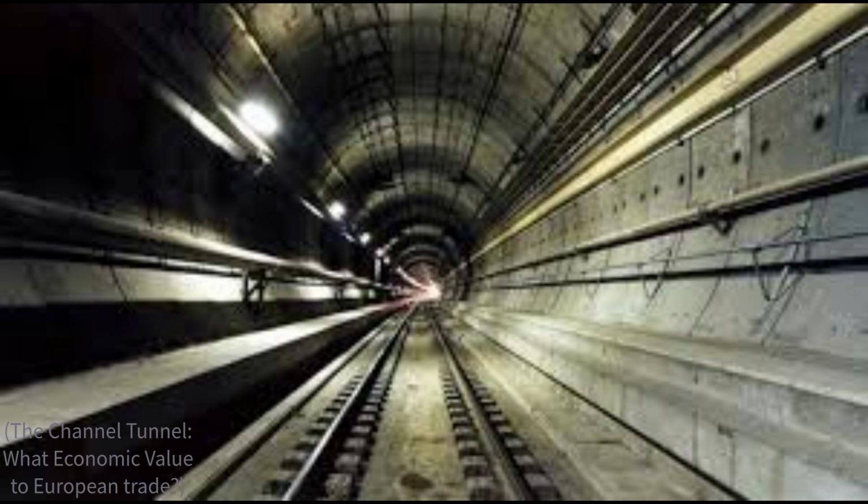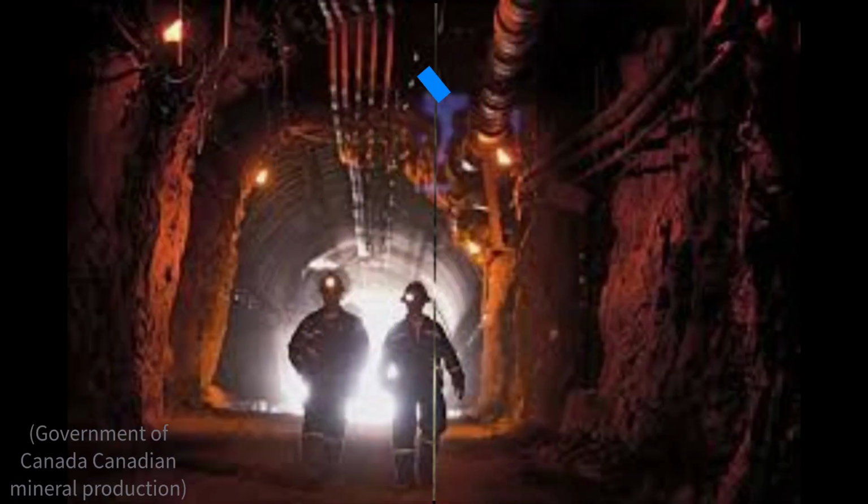The tunnel also has 21 million passengers throughout the year. That is the entire population of Ottawa going through the tunnel 21 times in a year. As you can see, tunnels are very valuable. Combined with the sheer amount of tunnels, 475 in Canada alone, they have staggering values.